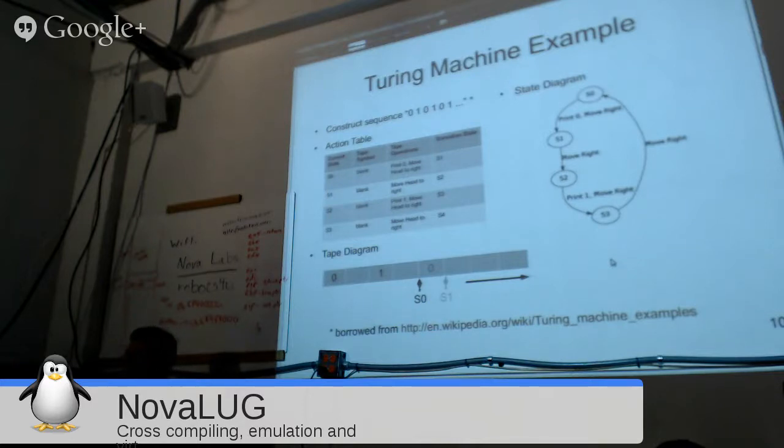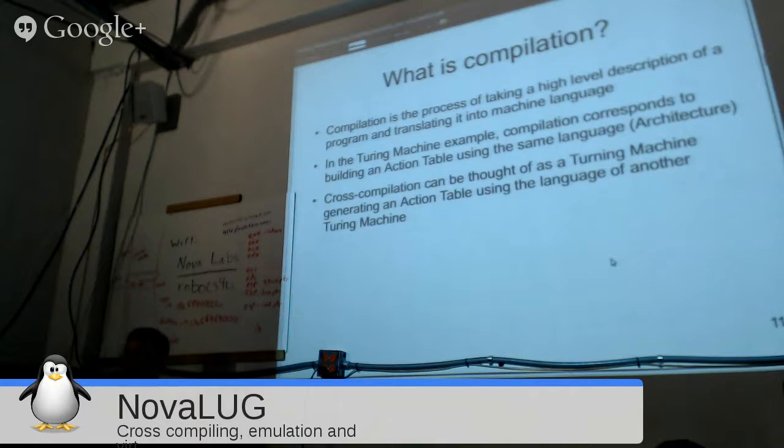So I thought this was a pretty simple example for a Turing machine. And in this case, I think of the operations as the instructions of the language. So with that, I can now start to work on a definition for compilation. What is compilation? I think in the most general sense that people use the term, it's just taking a high-level description of a language or a program and translating it into a language that the machine can understand after doing some validation. The purpose of a compiler is to detect invalid programs and also to detect valid programs and translate valid programs. In the Turing machine example, compilation really corresponds to creating that action table.